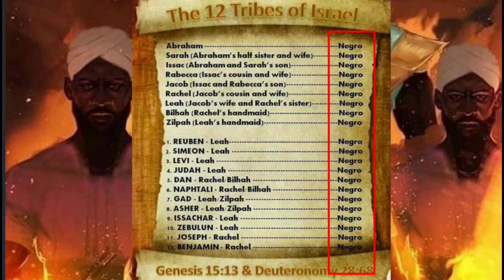So now we have concrete information and a solid foundation to go on as we move forward in taking a look at the 12 tribes of Israel and how all of them were of Negro descent. We need to be able to apply what we've learned in regards to how genetics work when we're looking at this. And we know that each nation of people have their own set of unique characteristics. 2 Asian parents will not give birth to an Indian child. 2 Indian parents will not give birth to an Asian child, and so on and so forth.